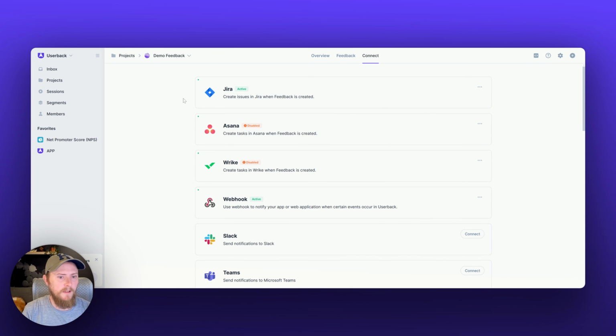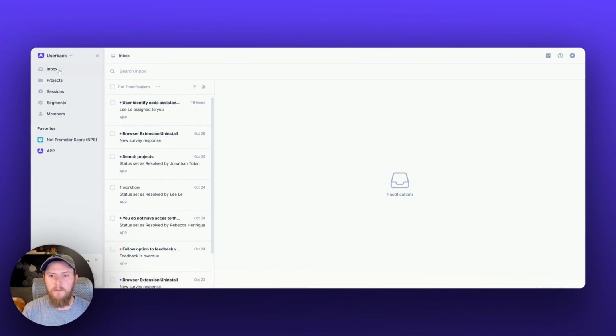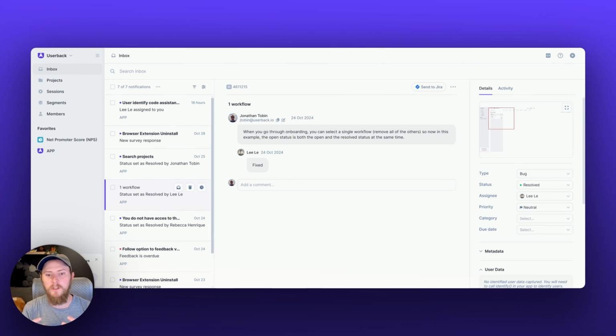Next, let's talk about the inbox. On the left-hand side, you'll have access to your global inbox. And the inbox is great because it's going to always focus on the most important tasks that are assigned to you or that you need to be across. So in this example, we have a feedback that I've logged and it's been resolved. Because I've logged it and the status has been updated by Lee, it's added a notification in my inbox, so I can now say, great, that task has been updated, it's been resolved, I might need to do something with it now. Or if it hasn't been updated, I can add a comment, reassign it, change the status back to open, for example.